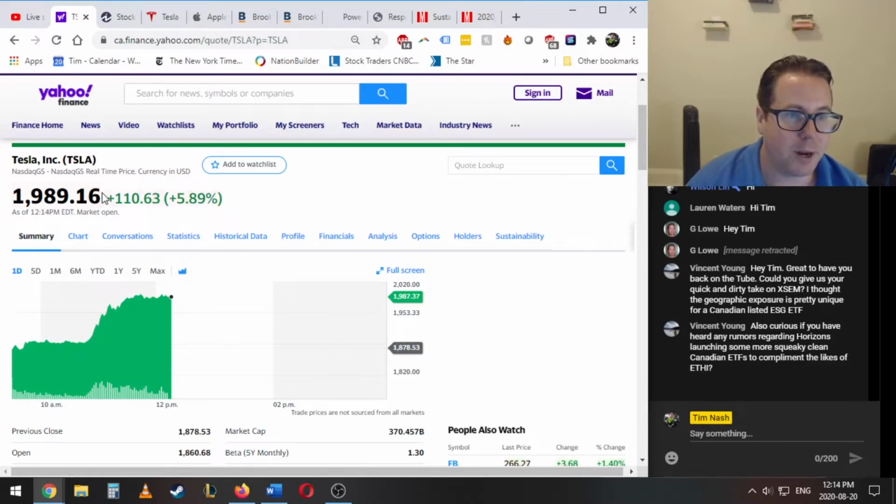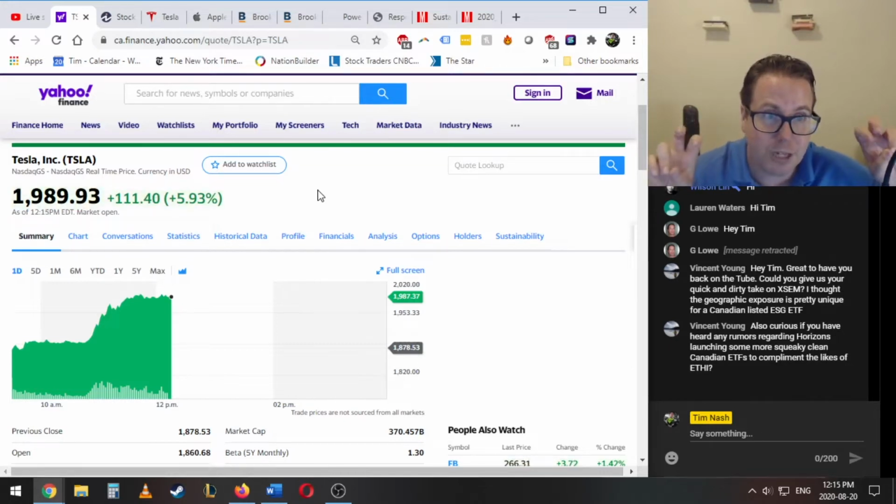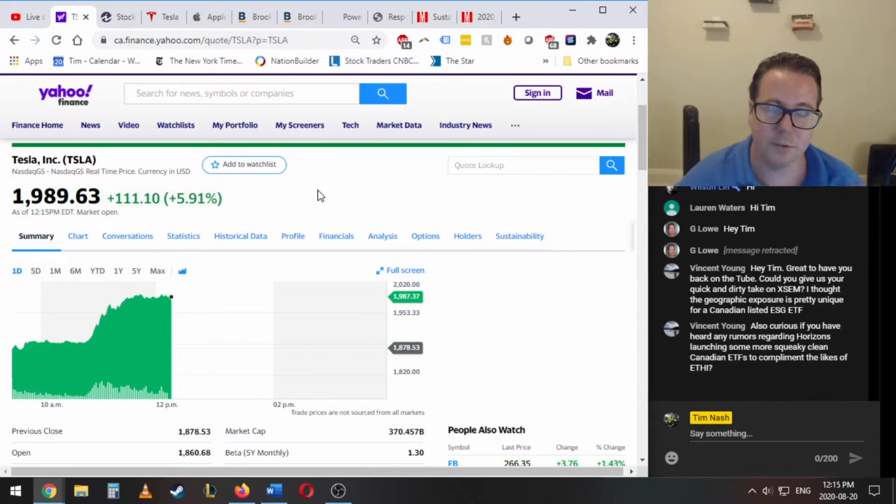Really what they're doing is they're trying to make it more accessible, more affordable, especially for retail investors. Now, in the US, they do have these things called fractional shares where you can buy half a share or a quarter of a share. We don't have that in Canada. So this is really going to be helpful for people that do want to have shares in Tesla, but don't want to break the bank and don't want to necessarily put a huge percentage of their money, especially if they're starting from a smaller amount.